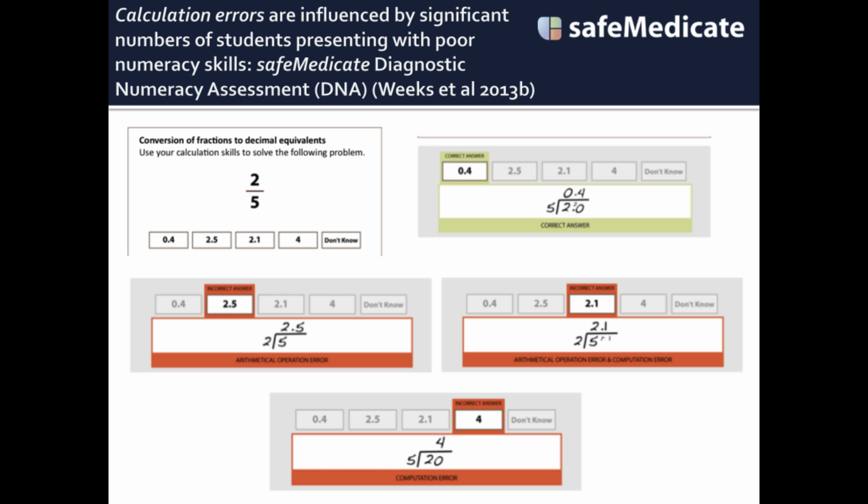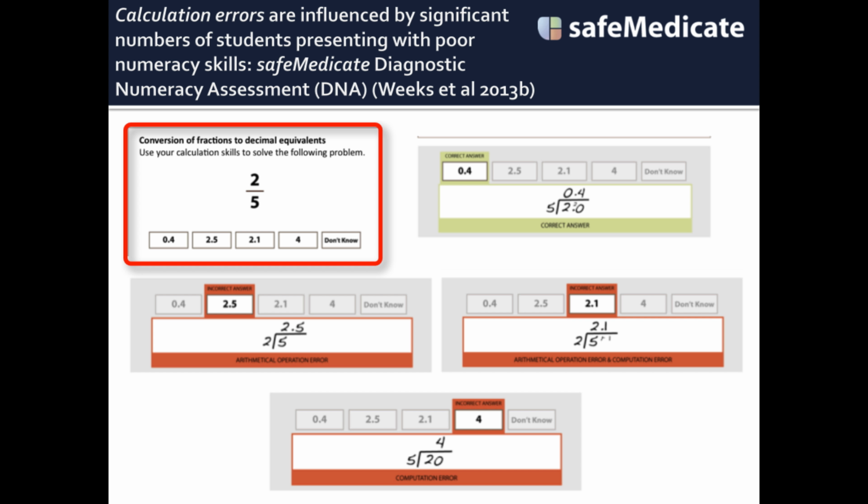This slide illustrates how calculation errors are influenced by significant numbers of healthcare students and practitioners failing to possess the numeracy skills involved in medication dosage calculations. We illustrate how the safeMedicate multiple choice diagnostic numeracy assessment, or DNA, is designed to rapidly diagnose the possession of competence or common errors in the numeracy skills required to calculate dosage calculation problems. Each MCQ consists of a typical numeracy problem encountered in medication dosage calculations, and a choice of 4 answers.